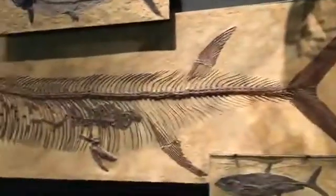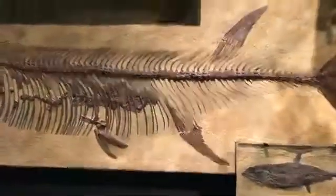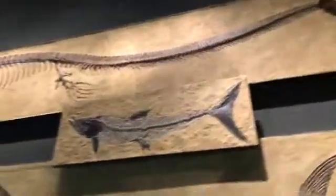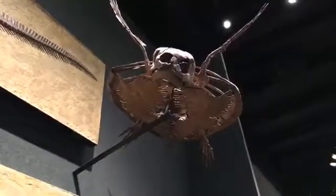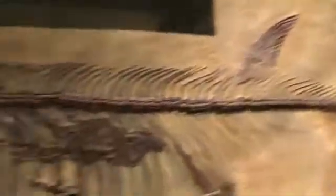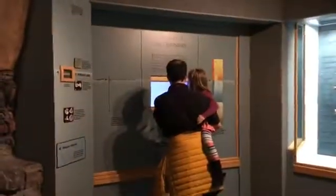All right, so we're going further now. So we've got some turtles and some giant fish. So these were all fossilized fish that they found. You can see the turtle right there. Kind of creepy looking. So these are all different shells and mollusks and fossils that they found over the years. And then over here it talks about the end of the dinosaurs, so the extinction.